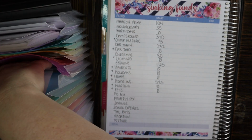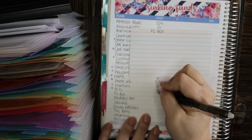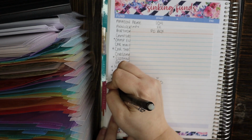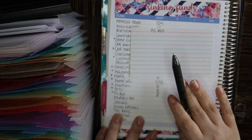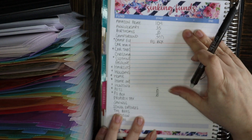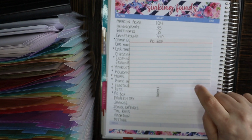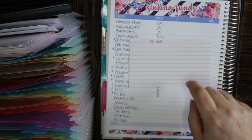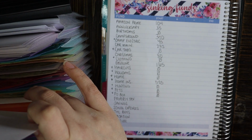All right, next I have my P.O. box, which is also empty. My P.O. box is up for renewal in April, I believe, and it cost me somewhere in the neighborhood of $50. So I still have some time with this one, and I don't need to add a ton of money, so it's likely not something I'll focus on in February, but I do need to make sure to make a cash envelope for that one as well.